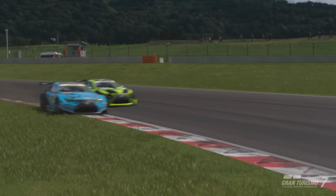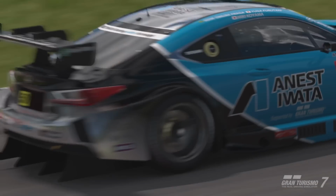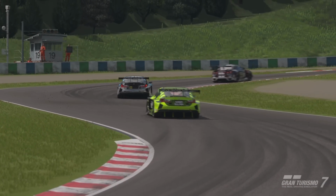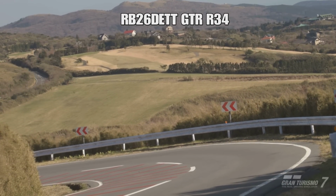We do have a brand new swap itself, so a new engine that can go into a car, and we do obviously have most of it really revolving around the Nissan brand. So let's get into the first of the swaps, and we'll start off with the latest engine swap to come to the game.